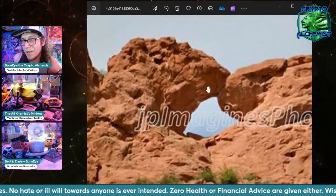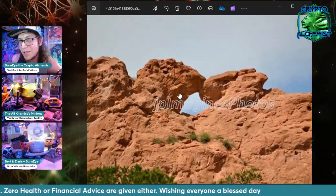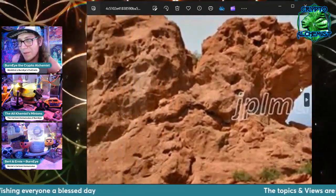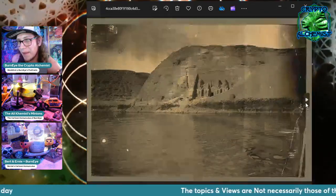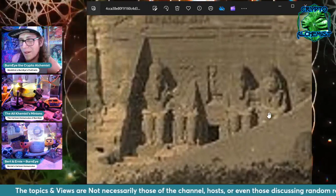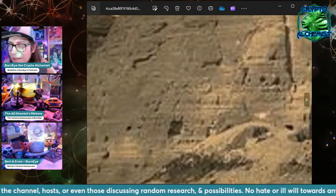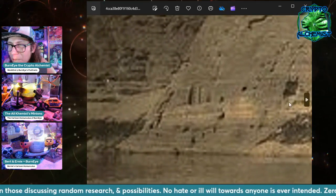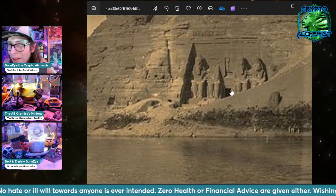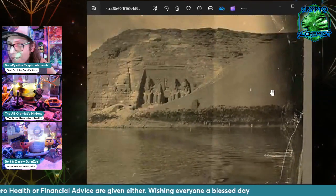What looks like two kissing animals or heads, camels. I believe this one actually might be in Saudi Arabia, although it could also be in Arizona. There's a couple of them. Ooh, and here we have one of the first remaining pictures of the Colossus, I believe, in Egypt before they were moved and flooded. So why did they flood these tombs? What were they hiding? That's the only thing that makes sense.